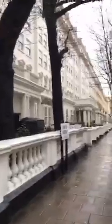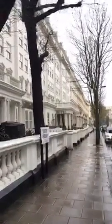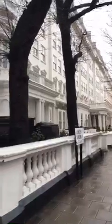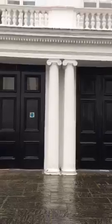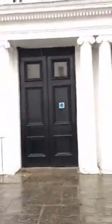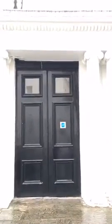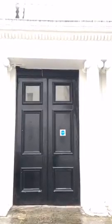Exactly, yeah, because the problem is the rest of this street is this fantastic terrace. And so they just wanted it to be consistent. They didn't just want a massive gap here. So instead they built a facade, made it look like the rest of the street, but there's actually nothing behind it.